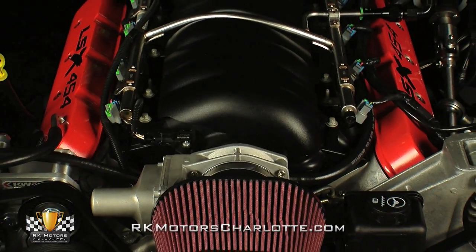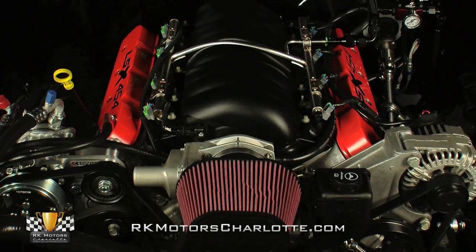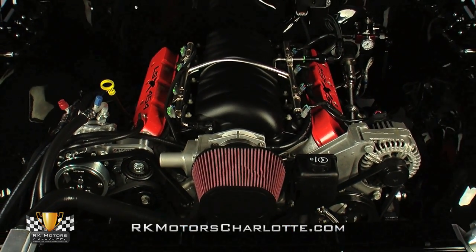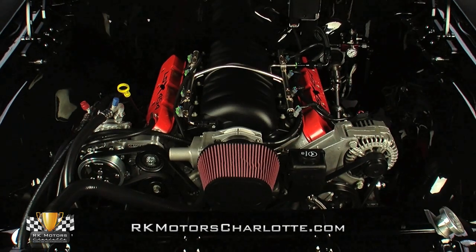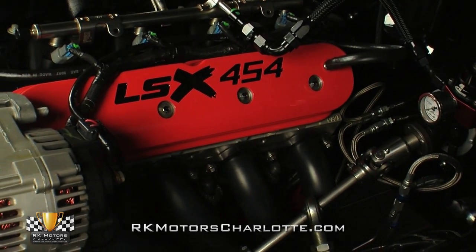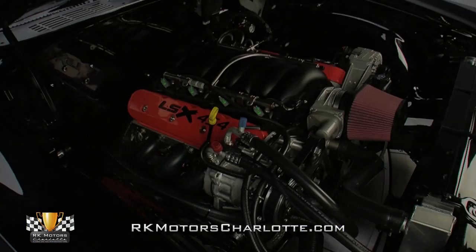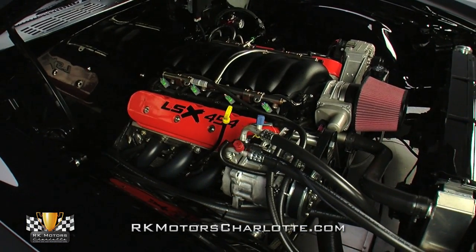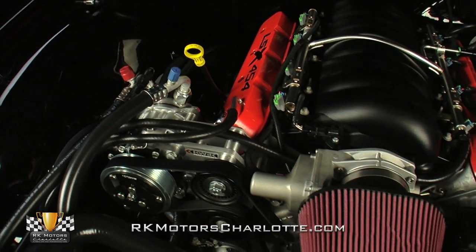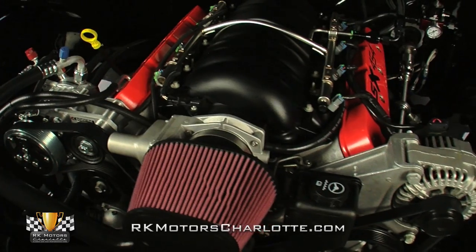Twisting stout 11.4:1 compression into 628 dyno-proven horsepower and a massive 585 pound-feet of torque, this coupe's high-performance Mast Motorsports LSX 454 is a technological testament to the old rule: more cubic inches equals more horsepower. Based on GM's stalwart iron block small block, Mast's brutal mill utilizes forged Callies internals, Mahle pistons, ARP fasteners, and a custom Mast Motorsports cam to flat out whip pretty much anything with four wheels.